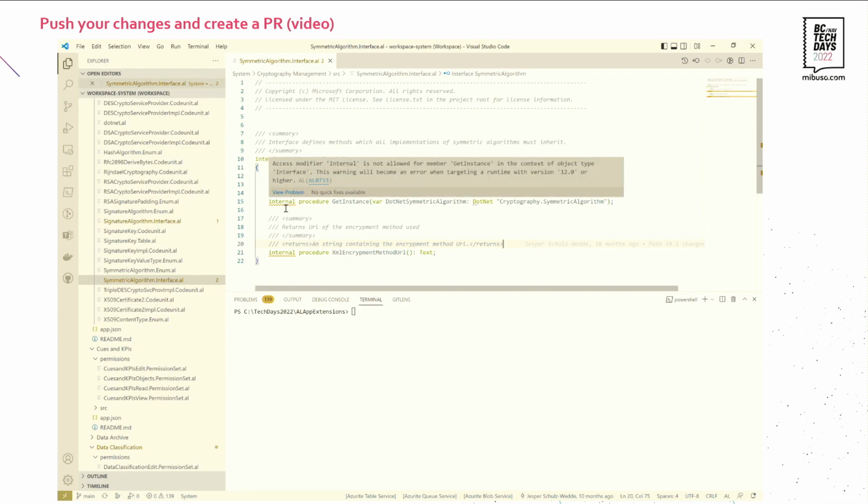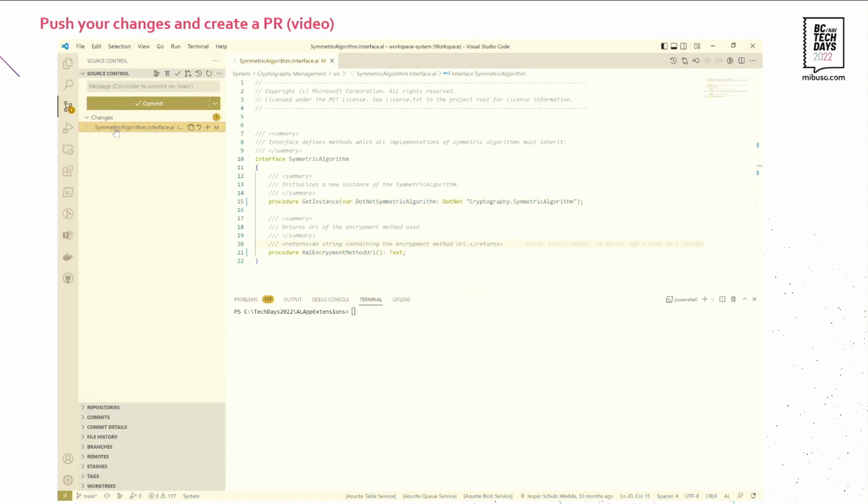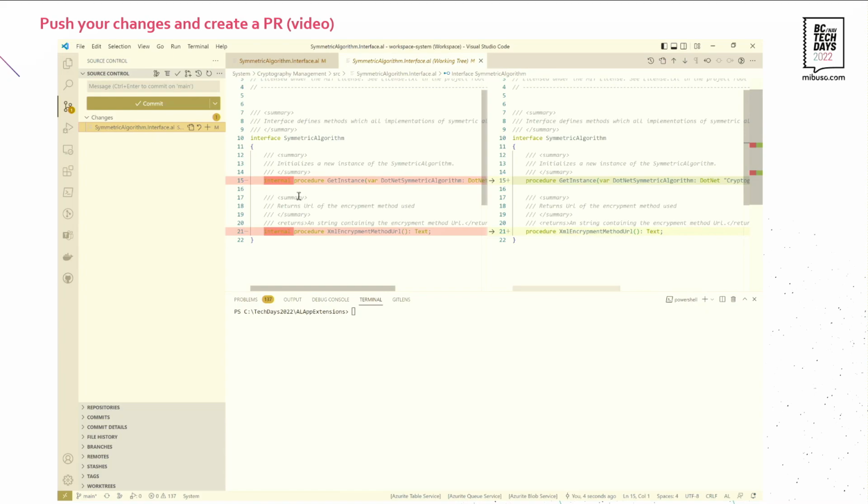context. This is again Visual Studio Code. Here we have opened a workspace that contains the system application, and here we want to introduce a small fix. This is because we noticed there is a warning that says that internals are apparently not allowed for procedures in interfaces, which does make sense, right? So let's go ahead and remove these. We can quickly see the changes, and verify that these are the changes that we want.